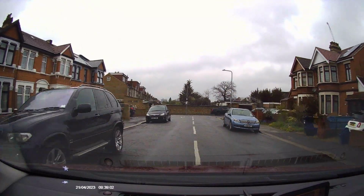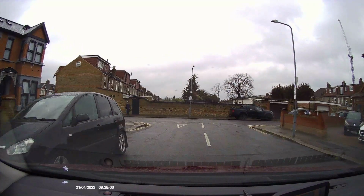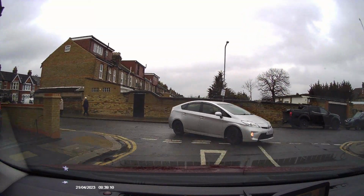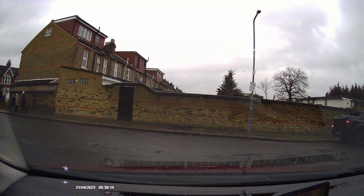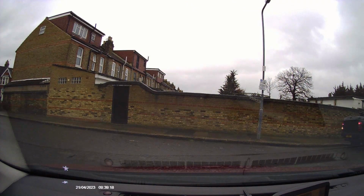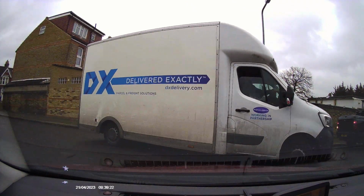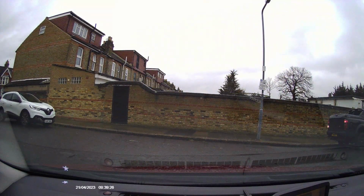So this is a junction where we need to main mirror, left signal, position to the left. This car has got the corner. We need to look right, left. Once it's safe to move, it's clear, then we will move off. Big van is coming here. Yeah. So we are waiting.